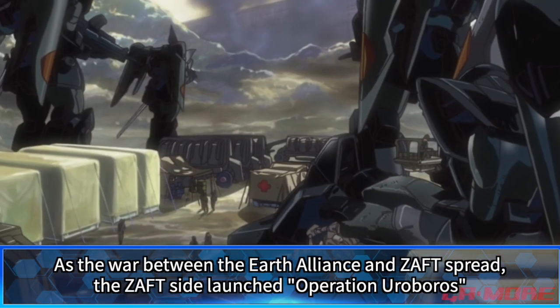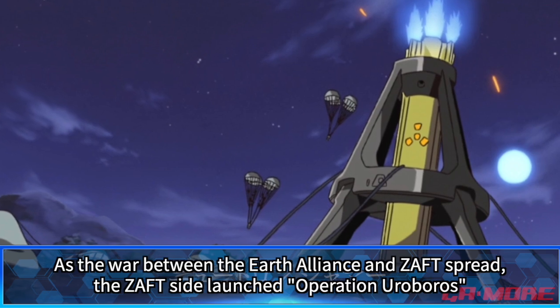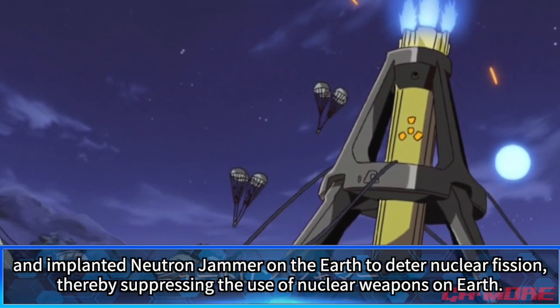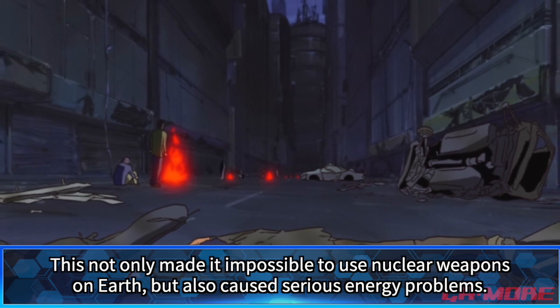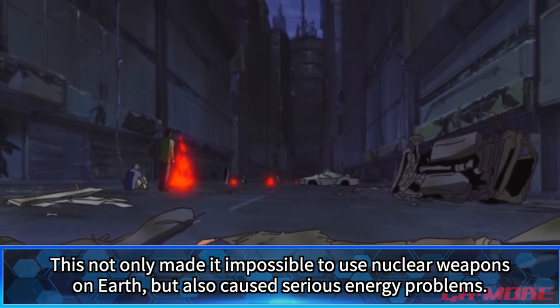As the war between the Earth Alliance and ZAFT spread, the ZAFT side launched Operation Uroboros and implanted Neutron Jammers on the Earth to deter nuclear fission, thereby suppressing the use of nuclear weapons on Earth. This not only made it impossible to use nuclear weapons on Earth, but also caused serious energy problems.